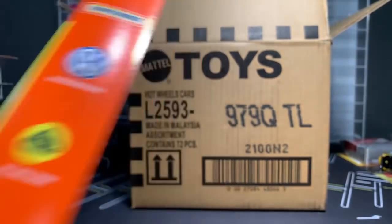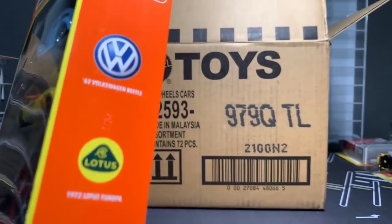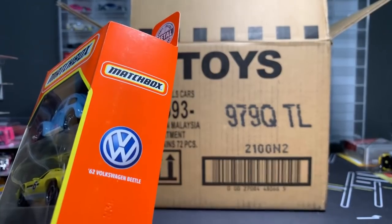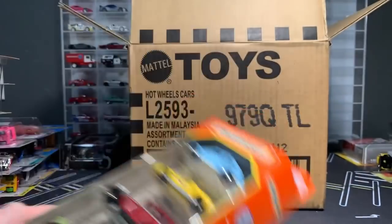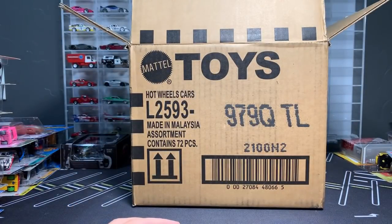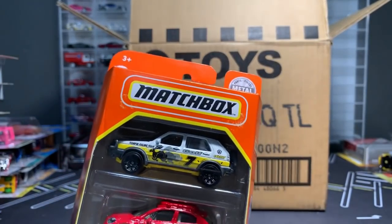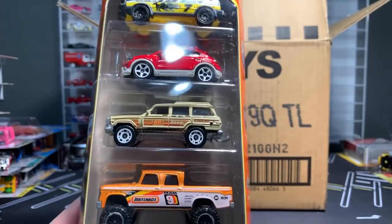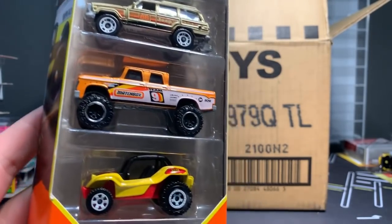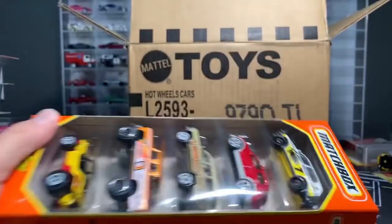I also noticed on my FedEx app, look at that, they have the logos on here. That's new. That's cool. I noticed on my FedEx app that I have three or four things from Matchbox coming again. So I don't know if that's new, if I'll get anything new for 2021, but I'm hoping so. And obviously I'll do unboxings if I do. So that's cool to see.